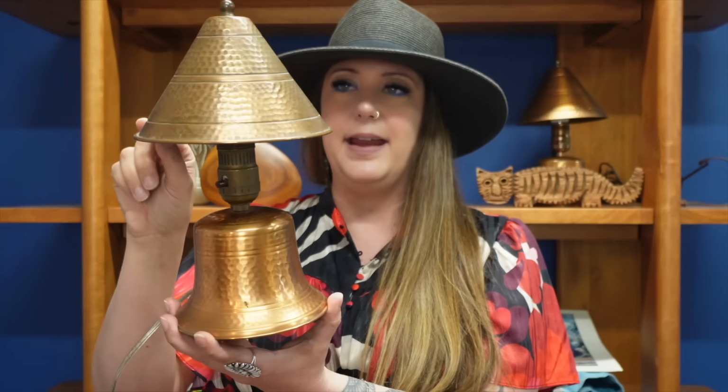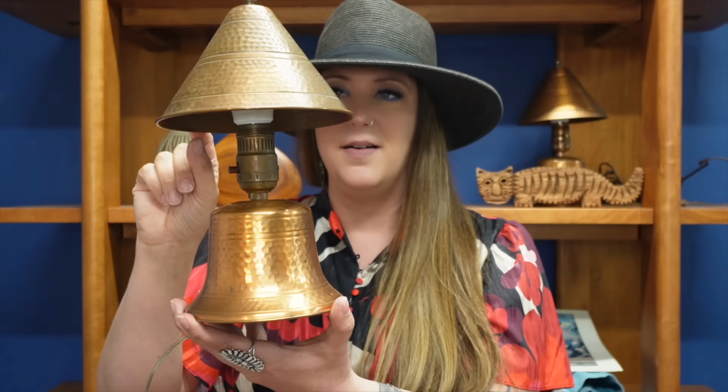I didn't just find the necklace at Ida's. I also found 2 of these hammered coppered lamps. They are in working condition. I tested them both before I bought them. I've never seen them before, not even close. I haven't even seen any hammered coppered lights like this at all. I love them so much.